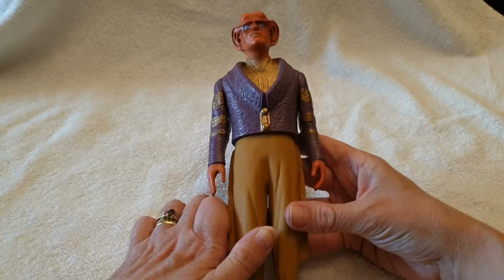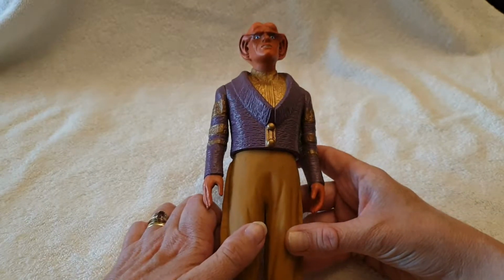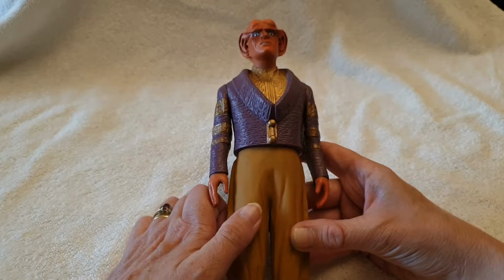I'm sure a lot of people know Star Trek Deep Space Nine. I mean, I watched Star Trek Deep Space Nine. I watched all the Star Treks. I started watching Star Trek from the very beginning. Yeah, I'm showing my age a bit, but even from Captain Kirk days.